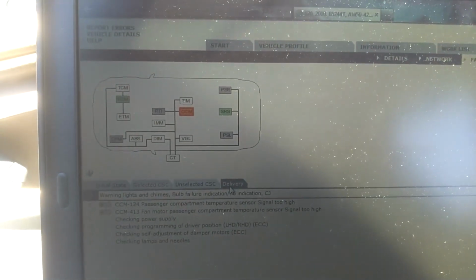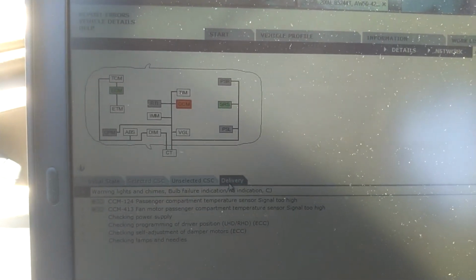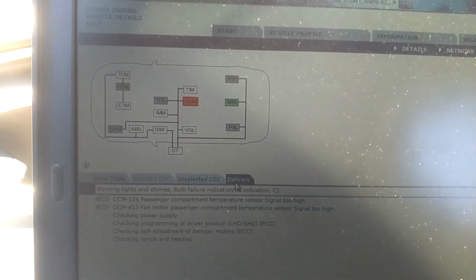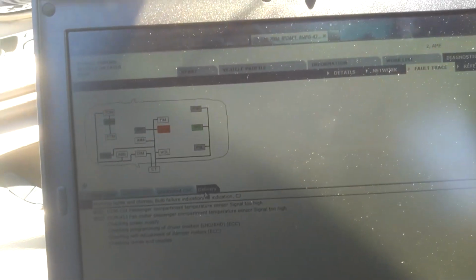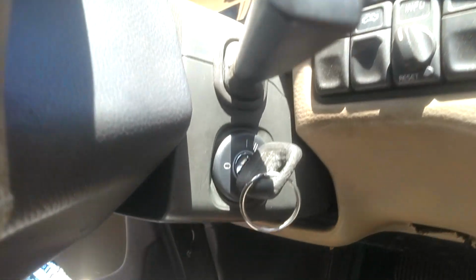Scanning the car I just purchased. It has an ETS light and an SRS light. That's what I see on the initial state. Let me go to delivery. Occasionally when I try to start the car, it doesn't fire. It has a crank, no spark issue. I think that's related to the immobilizer. This thing, the antenna ring that goes around the key.